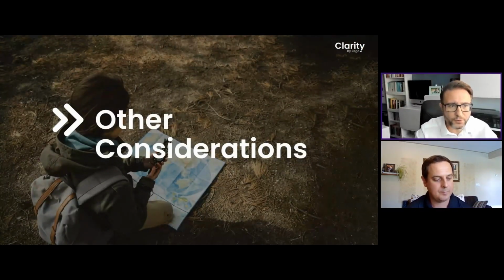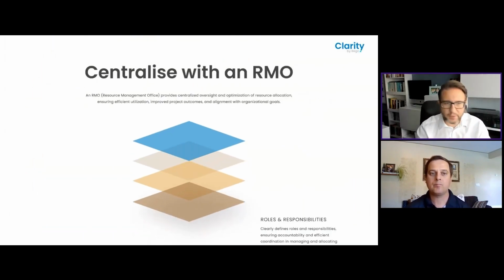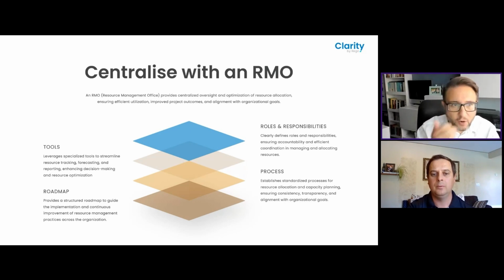I'll go through the other considerations really quickly. We've talked about the fundamental components that make up a capacity planning and resource management process. Jacob's gone through some of those best practices. If there's one best practice I can highlight over and over again, it's start simple. Try and start simple with your resource management processes and then evolve over time.